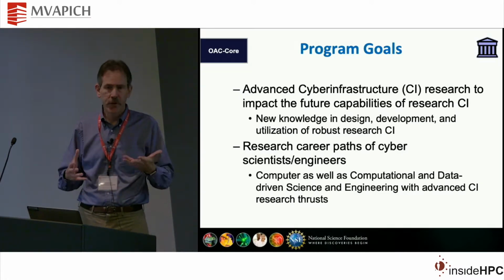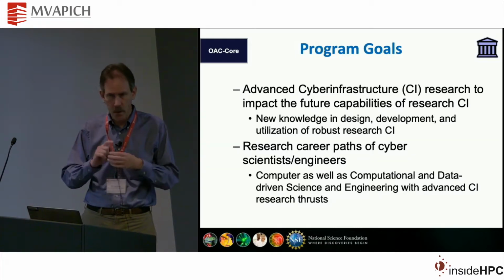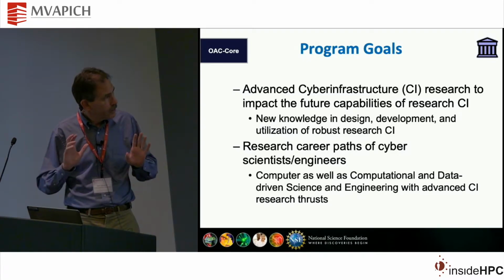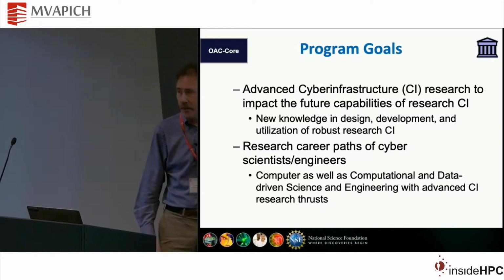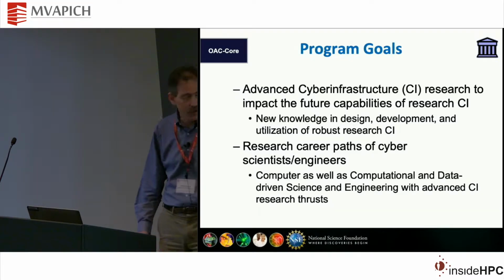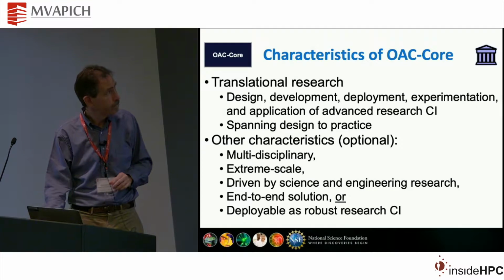So we're talking about research cyberinfrastructure. What does that mean? That's the future capabilities of research cyberinfrastructure, okay? This is all targeted at research. That's what NSF funds, right? So it's knowledge, design, development, and utilization of robust research cyberinfrastructure and the career paths of cyber scientists and engineers. And that means computer scientists, okay, there are computer scientists, that's what I am, but also computational and data scientists, data-driven science and engineering. And again, all in service of looking at cyberinfrastructure issues, okay?